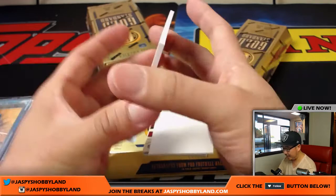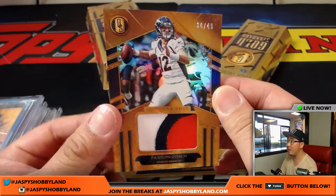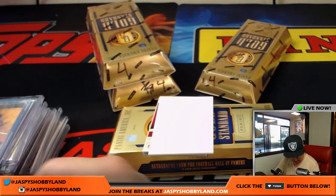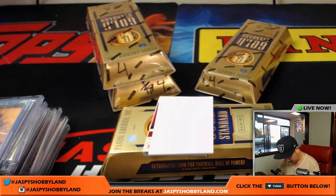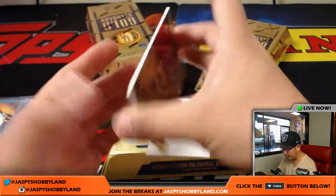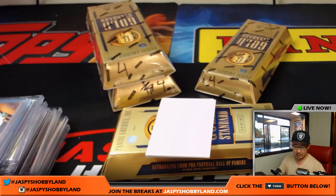Next is a Paxton Lynch. Nice patch there, three-color patch, gridiron gold, 34 out of 49. That will go to the Broncos. That will be for Brandon Timm. Next one is Mohamed Sanu, 2 out of 99, gold scripts autograph for Jason R. and the Dirty Birds. There you go, Jason.